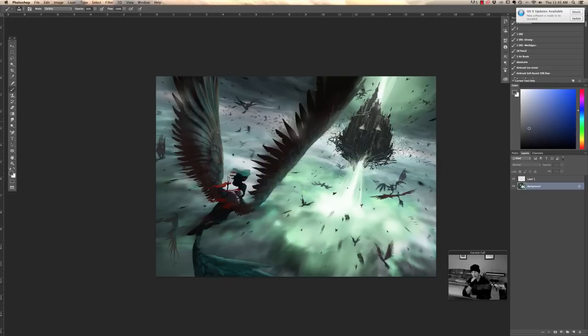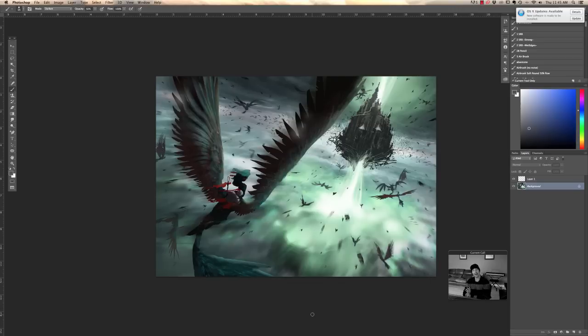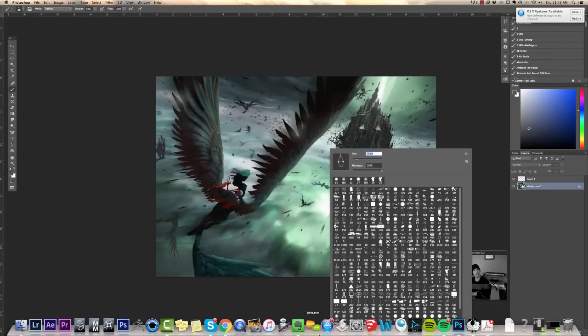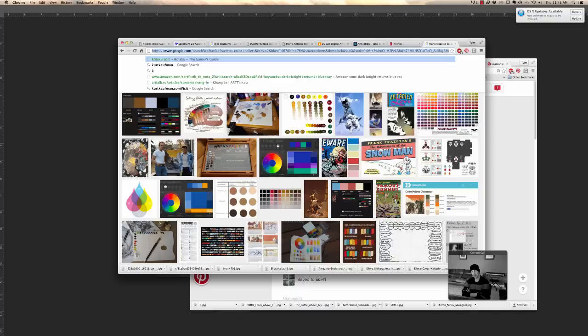But other than that, what we were talking about before was that I liked your composition overall and your idea and theme, but the execution is a little bit too rough in a lot of places. Especially where we're craving information, like where the character's sitting, like the rider on top of the bird. We want to see that rider and be able to define it well.